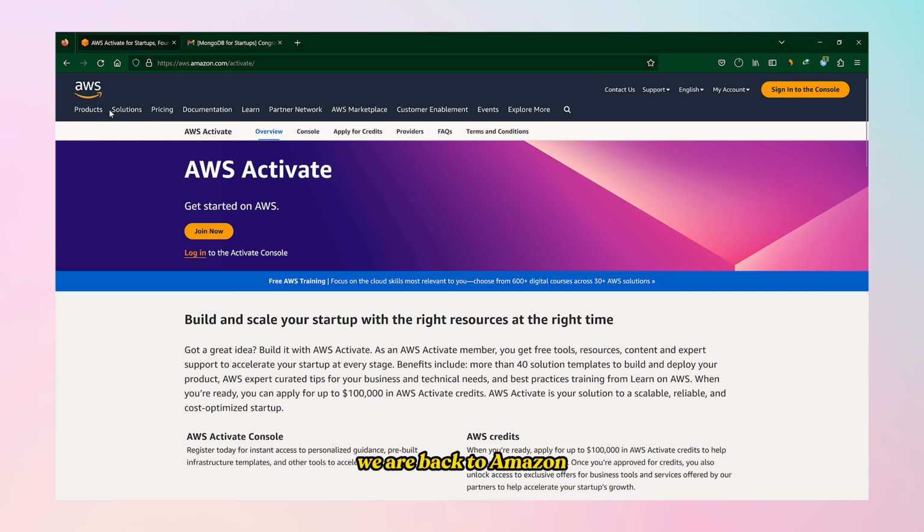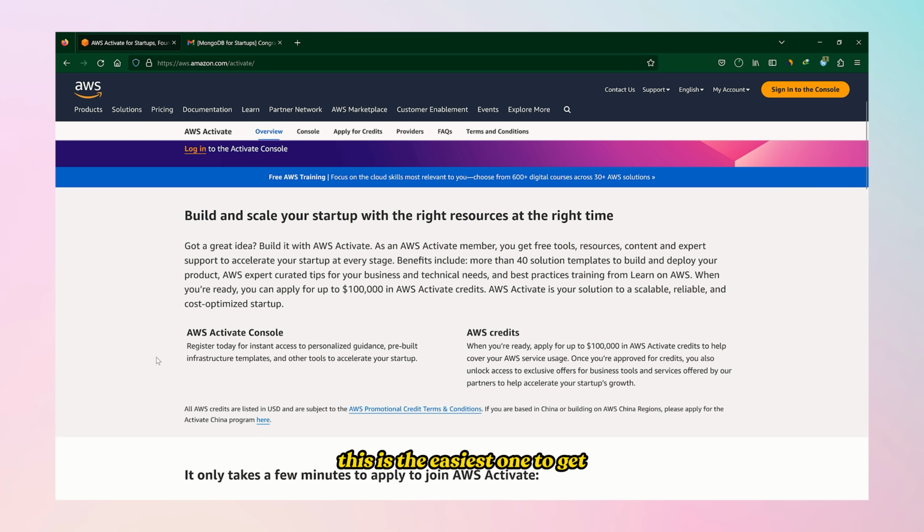And for the third one, we are back to Amazon. Amazon is going to give you $1,000 under the AWS Activate program. So all you have to do is just come to this page and apply. This is the easiest one to get.